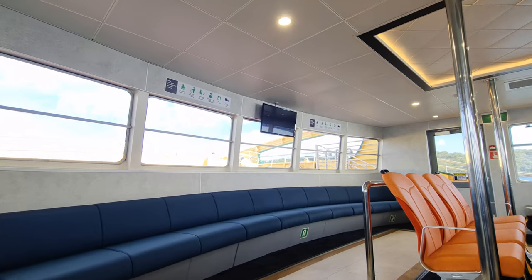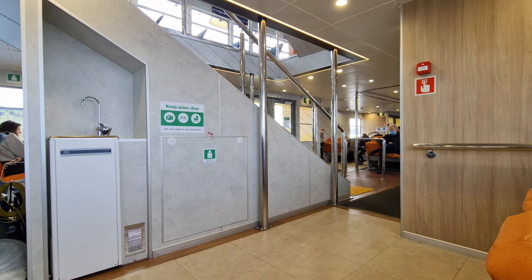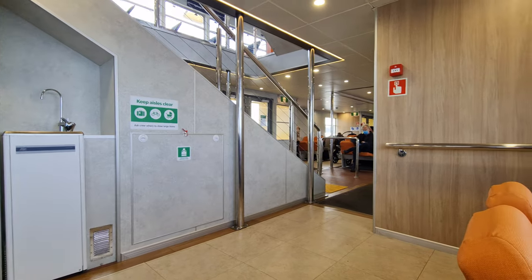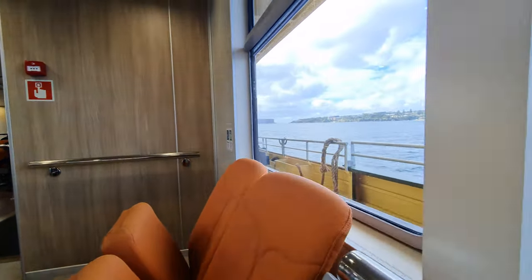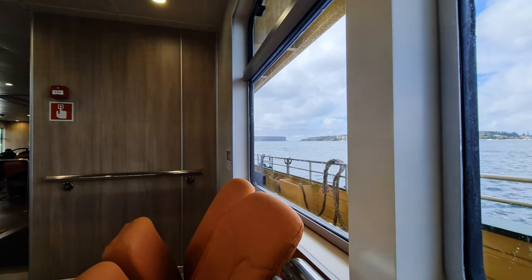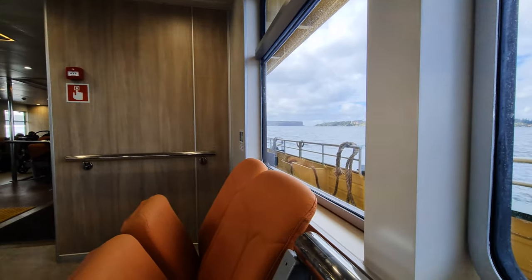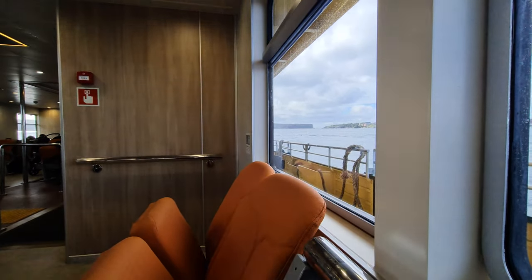There are also some extra amenities available here, and in a recess under the stairs, there's a drinking water fountain, great to see offered on board. Panning round, there's also space for a wheelchair beside the priority seats. And of course, there's large windows with an opening top panel and a great view out. Speaking of a great view out, let's cue the music and head outside as the Sydney skyline comes into view and as we make our way into the harbour.